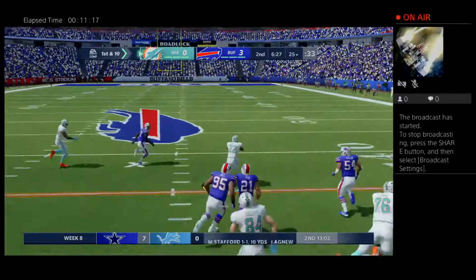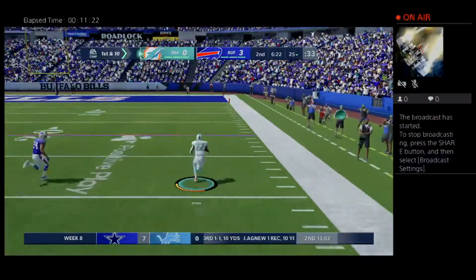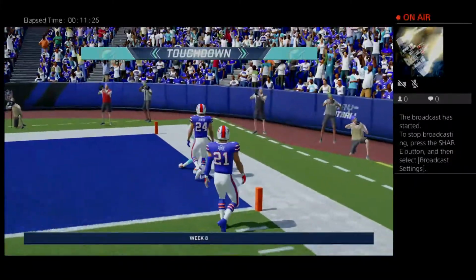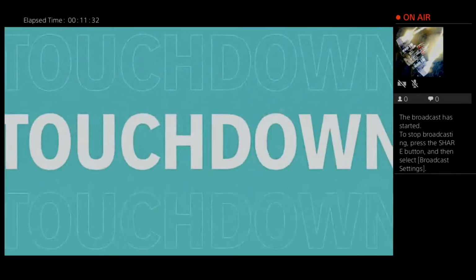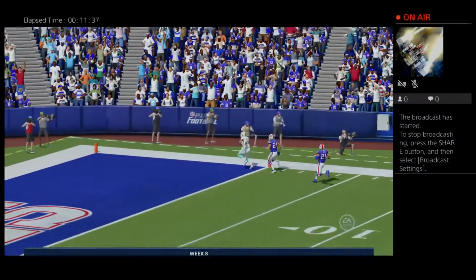Now the Georgia Southern man, it's Matt Breida. And some space here. And now off to the races down the right side. And all the way in for a Miami touchdown. Matt Breida with touchdown number 8 on the year. And the Dolphins have taken the lead.